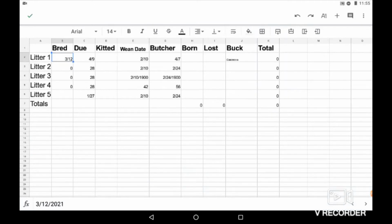Now I've already put the formulas in this little FX button down here. I put in the sum of column B2, which is this one on litter 1, plus 28, because they have roughly a 28-day gestation period. That gives me plenty of time to get the nesting box in after the date that's on there. So I put in the 12th, and it already calculated she was due on the 9th.